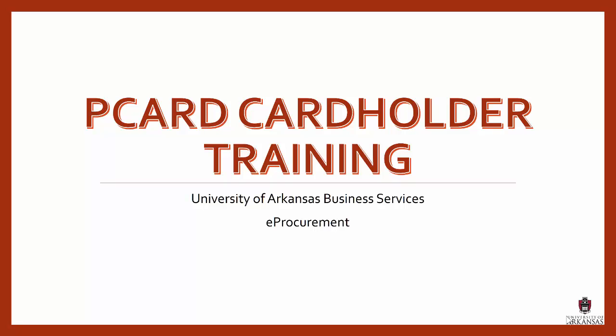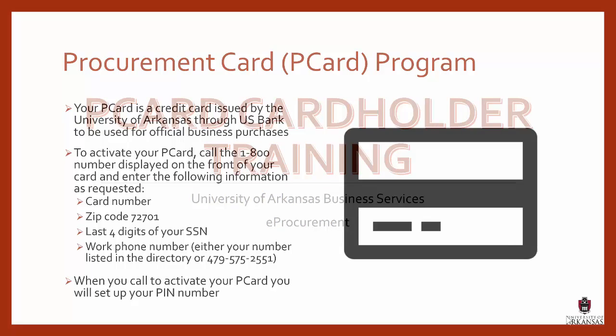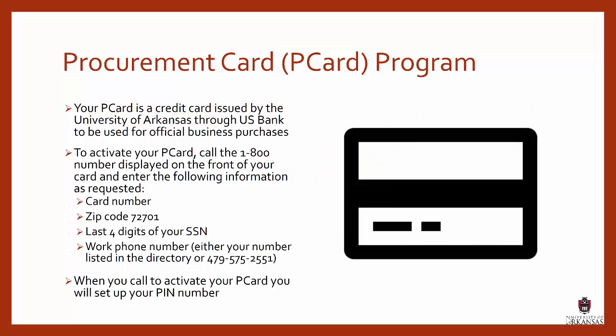The e-procurement office is under Business Services and administers the PCARD program. The PCARD is a credit card issued by the University of Arkansas through U.S. Bank to be used for official business purchases.